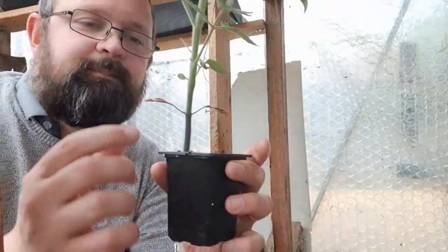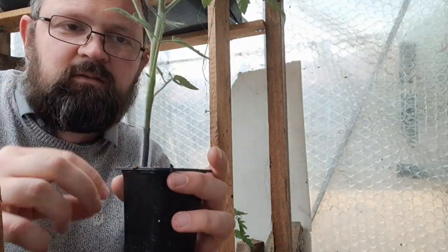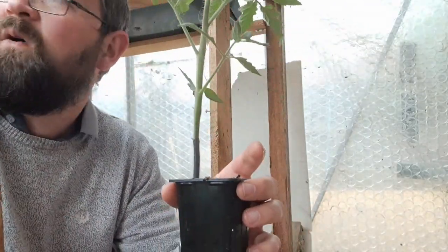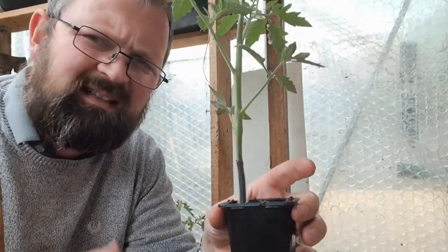And then the last one, again, picking these off. I've already been checking these over the last couple of weeks and taken off the little suckers. I left the other one on just to show you what they're like. Although I've got another variety of tomatoes up there where I haven't taken them off. But we'll get to them when we get to the buckets.